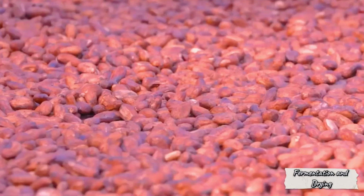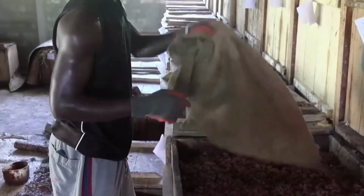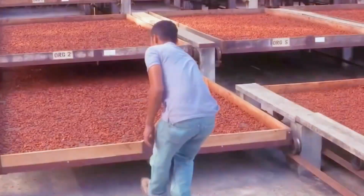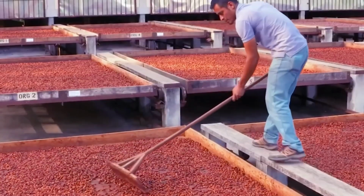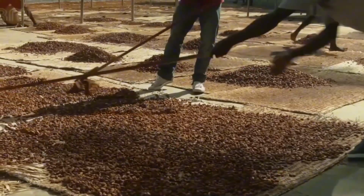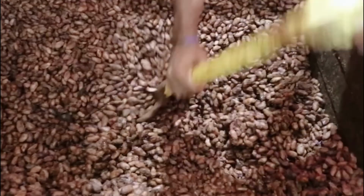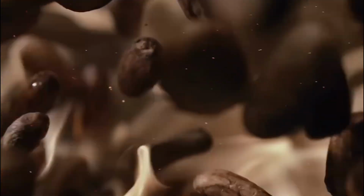Without fermentation, cocoa beans would remain bitter and unusable for chocolate. During several days of fermentation, they heat up, change color, and acquire that signature chocolate aroma. Afterward, the beans are dried in the sun or in specialized drying chambers. Only once they are properly fermented and dried are cocoa beans ready for the next stage. They are packed into sacks and shipped to Cadbury factories worldwide.